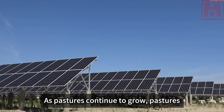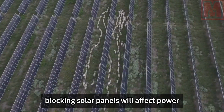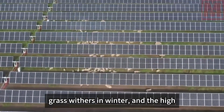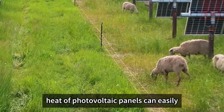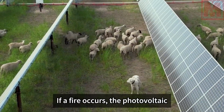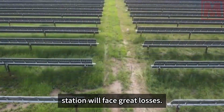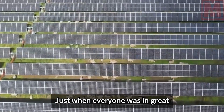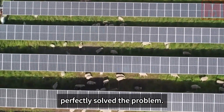As pastures continue to grow, pastures blocking solar panels will affect power generation. Moreover, a large amount of grass withers in winter, and the high heat of photovoltaic panels can easily cause the grass to catch fire and cause a large fire. If a fire occurs, the photovoltaic station will face great losses. Just when everyone was in great distress, the appearance of the flock perfectly solved the problem.